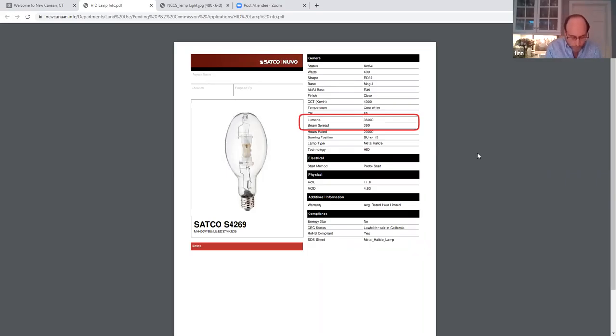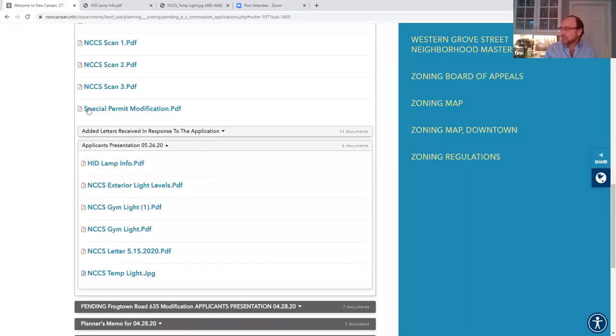But the letter also encloses photographs of the new lights and also provides spec sheets for the new light. And you'll see, and Lynn, if you can bring up NCSS gym light.